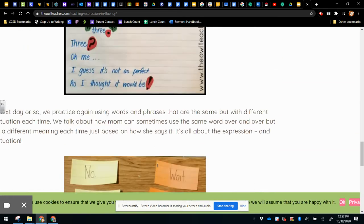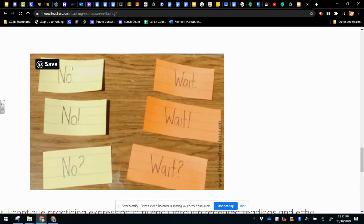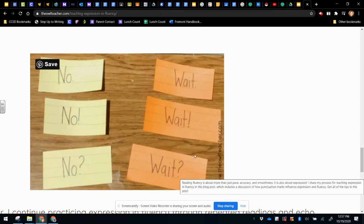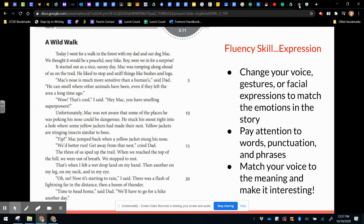Let's look at some examples of using punctuation. So, for example, this just says no. Then this one says no. This one has a question mark and it says no. And then we've got wait. So we've just got wait, wait, and wait. So you can see that those are all different. They're not the same depending on the punctuation. So it's very important to pay attention to the punctuation when you're reading.